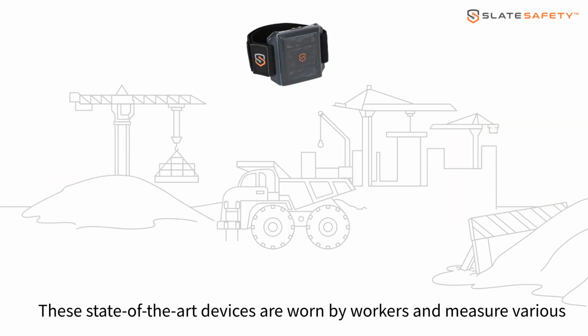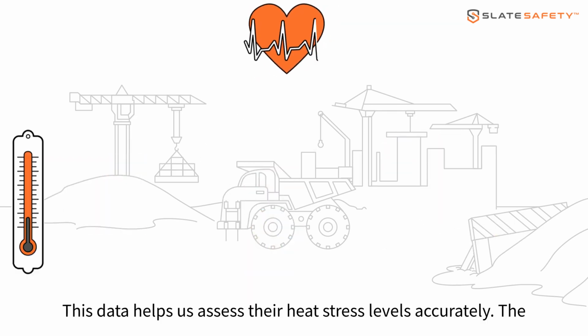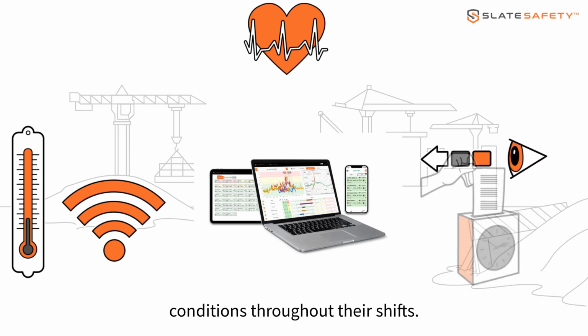These state-of-the-art devices are worn by workers and measure various physiological parameters such as heart rate, body temperature, and exertion levels. This data helps us assess their heat stress levels accurately. The devices wirelessly transmit the collected data to our monitoring system in real time, enabling us to keep a close eye on workers' conditions throughout their shifts.